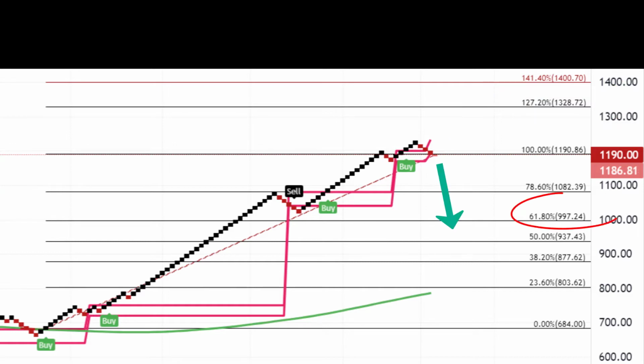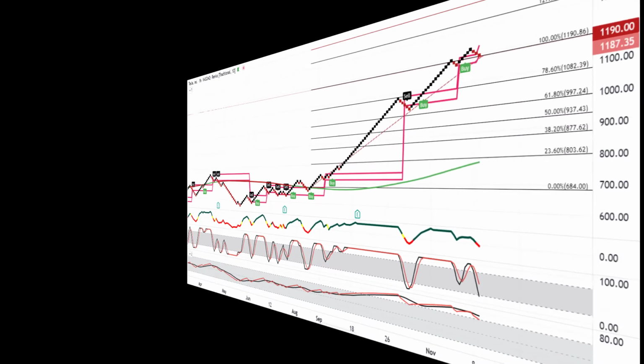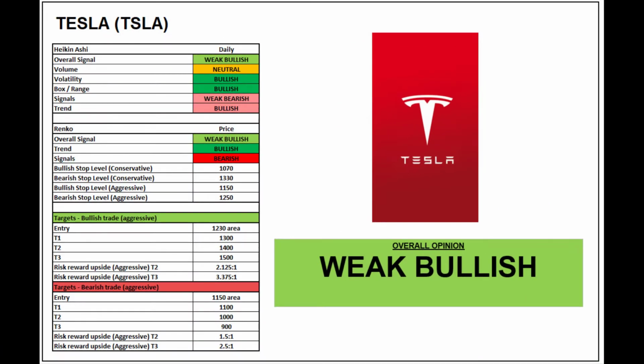Downside, if it corrects itself, or levels of support, look for the 61.8%, 38.2% Fibonacci lines. 61.8 is around about $1,000. 38.2, if you round it up, take it to $900, fits in nicely with our previous analysis. So at the moment, short term, just turning a bit bearish inside that longer term bullish trend. But it's purely what I'm seeing on the charts.